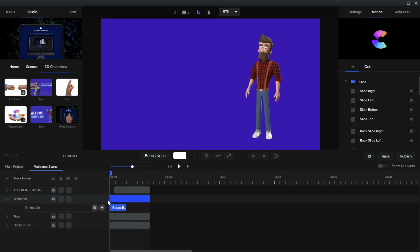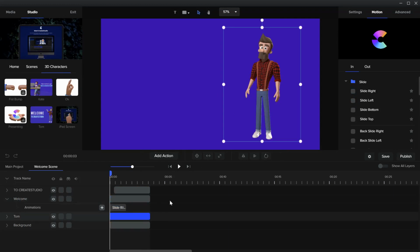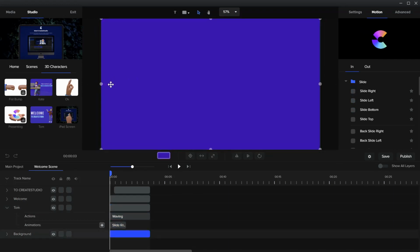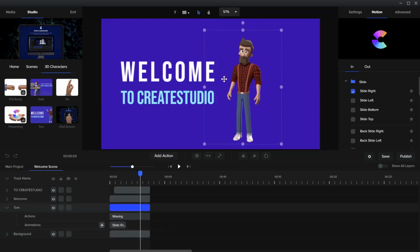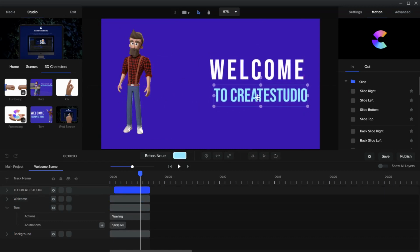Now, if we go back again, I like the slide right animation, so I'm just going to select that component here. And what I want to do is, I don't like Tom being there the whole time. I want him to be sliding in as well. So I could also select for him to slide right. Currently he's waving. I can select to slide right. And I don't really want him to be in his current position. What I want to do is move him, so he comes over here and my text is over here. So to do that, I just move the text and I move Tom to where I want.